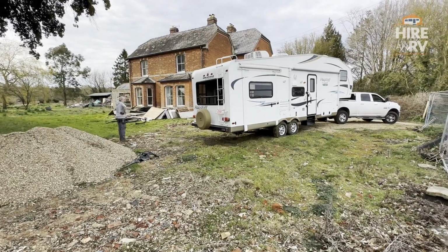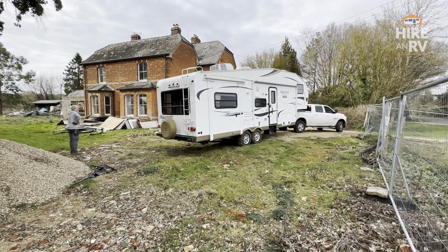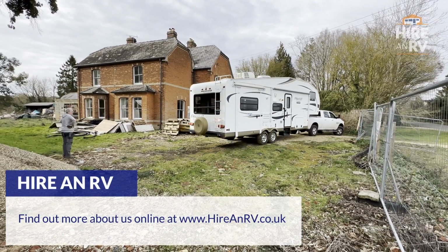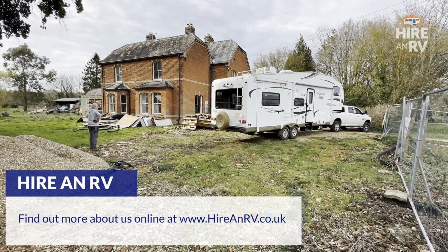So it was quite a tight turn, but this is us delivering them. So again, self-builds, granny annexes, ideal.